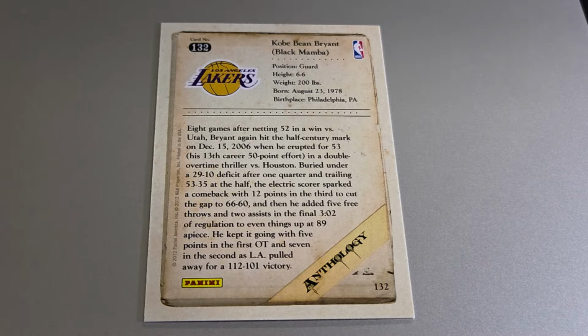The back of this card says 8 games after netting, I think, 52 in a win versus Utah, which, in 2006, I can't remember if they had anybody good on the team back then. If you're from Utah and you know that era, I'm sorry, but I can't remember a single Hall of Famer. So 52 points is nice, but if there's nobody really good at guarding you, I can't really understand why we put this on the top of the card.